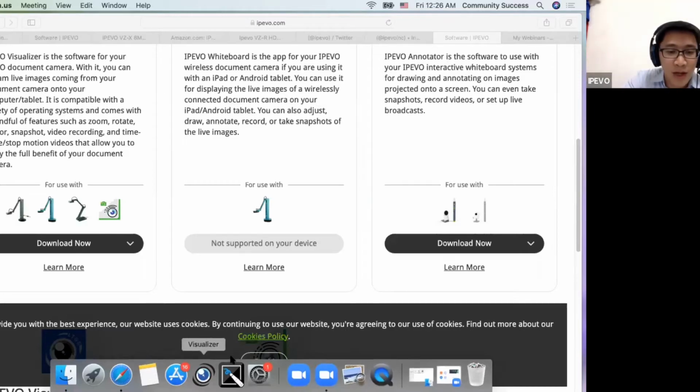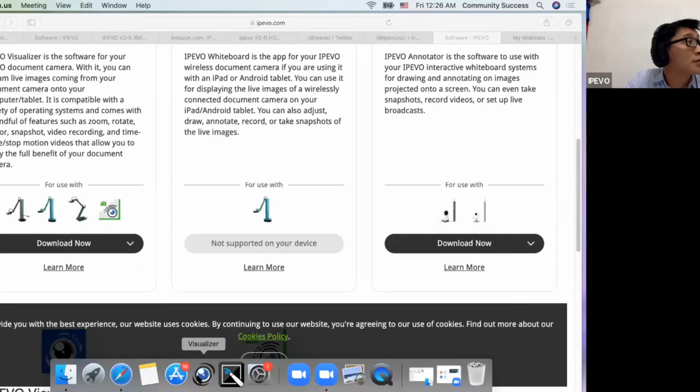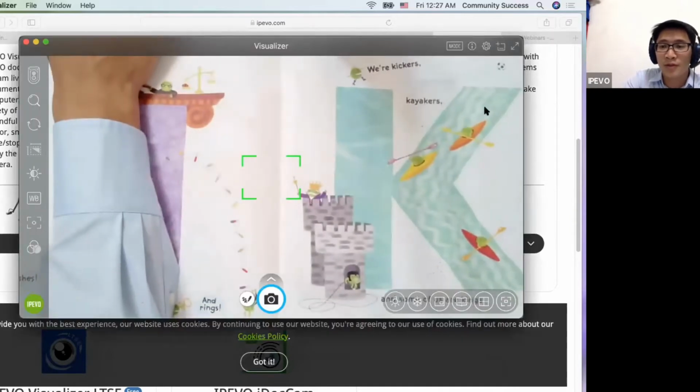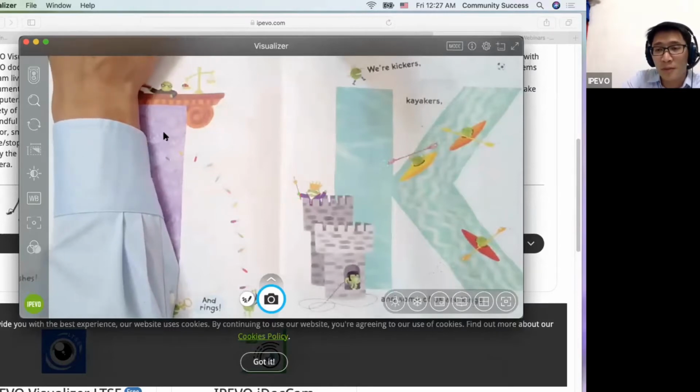Okay, so this is the icon for IPEVO Visualizer, okay? And then you can turn on this software. So this is the software that I was talking about. Quickly go over the software. It's a very, very powerful software, I have to say. And the best thing is that it's free. So download it now. You can even download it on your smartphone as well to use the software. I'll get into that later.